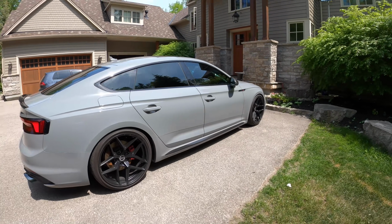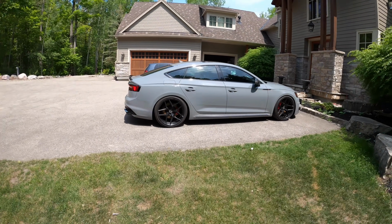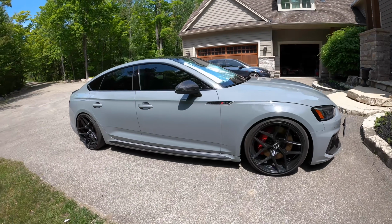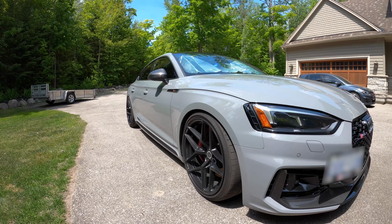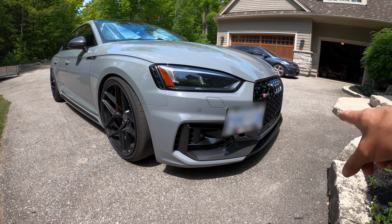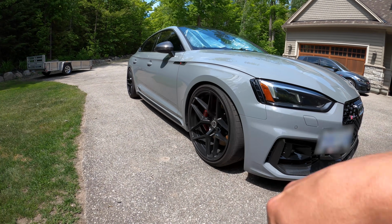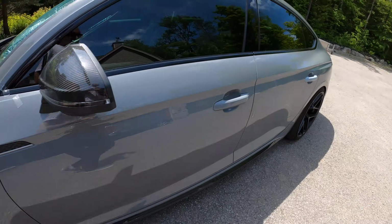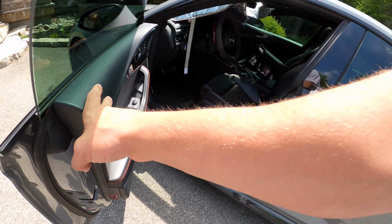And yeah, car's gonna be going in for a wrap in about a week, so might as well make some content while she's got the Nardo Gray still going on. I think you'll be really happy to see how it turns out, and I've also got some body parts coming as well. Let's get it fired up, and then I'll do a little run through on what I've done to the car, because I don't think I've done that before.